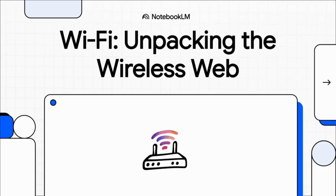We are surrounded by it every single day. I mean, you're probably using it right now. It's this invisible force that connects our phones, our laptops, our TVs to the entire world. And yeah, it totally feels like magic, but today we're going to pull back that curtain on Wi-Fi and show you exactly how the trick is done.